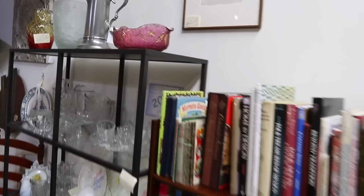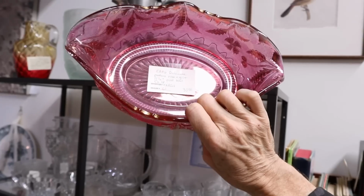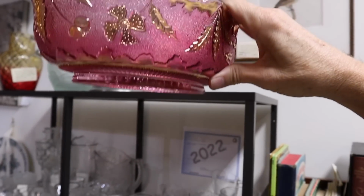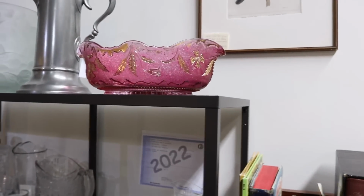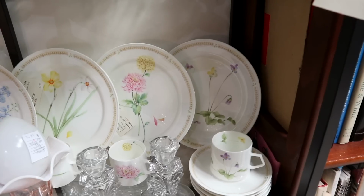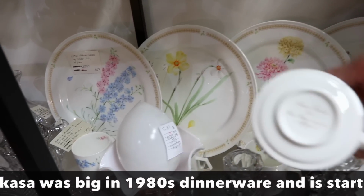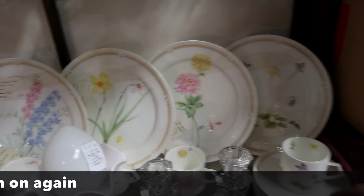Now here's a rather old bowl. This is Victorian Glass. This is by the U.S. Glass Company, and this one is the Delaware pattern. A lot of them were named after states, and Delaware is this interesting flower here. It came in green as well, but this is the flashed color of the magenta to look somewhat like cranberry glass. Some pieces of Mikasa are starting to be collectible, and Nature's Garden by Mikasa is definitely one of their better china patterns that seems to have an aftermarket.